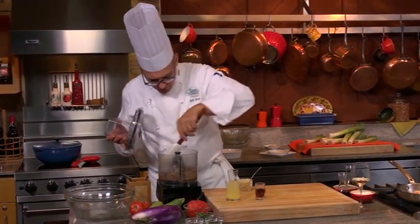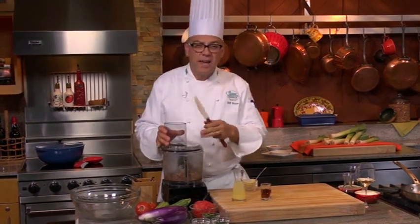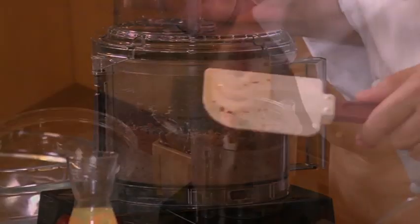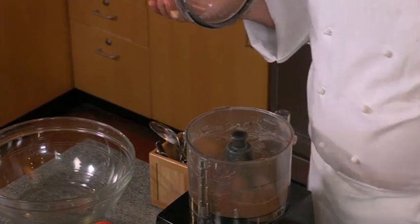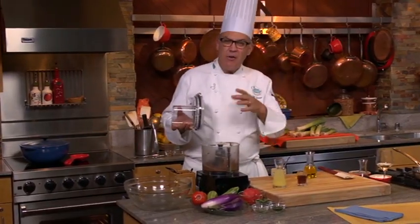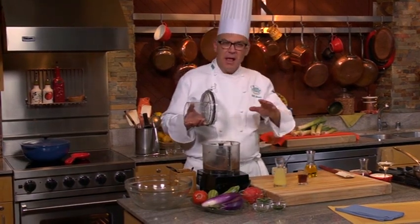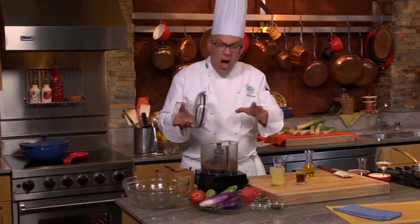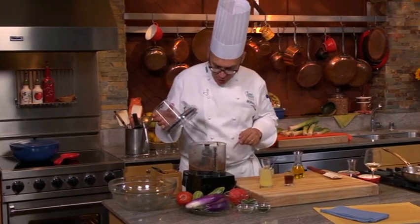So we're going to enrich this with olive oil as well. But make sure that you get this puree smooth before you begin to add olive oil. So this puree is smooth. And now that it's smooth, we can begin to add the liquid ingredients. If you add liquid too soon, it gets loose in the food processor and it just pushes the chunks of olive and anchovy aside rather than actually cutting them up into smaller pieces.